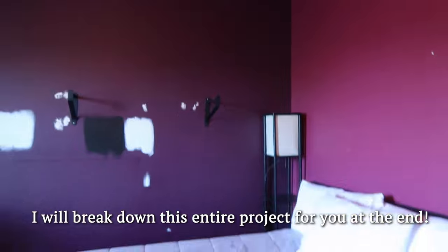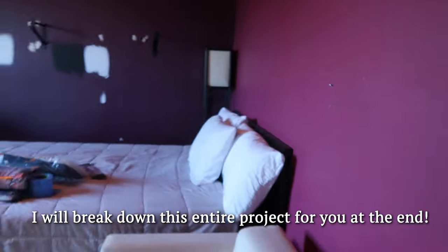I'm ready for it. I have been putting testers everywhere just to see the difference in color. I'm thinking it's probably going to take 2 or 3 coats of paint. My game plan is, when you walk into this room, that wall is going to be black. Everything else is going to be white.